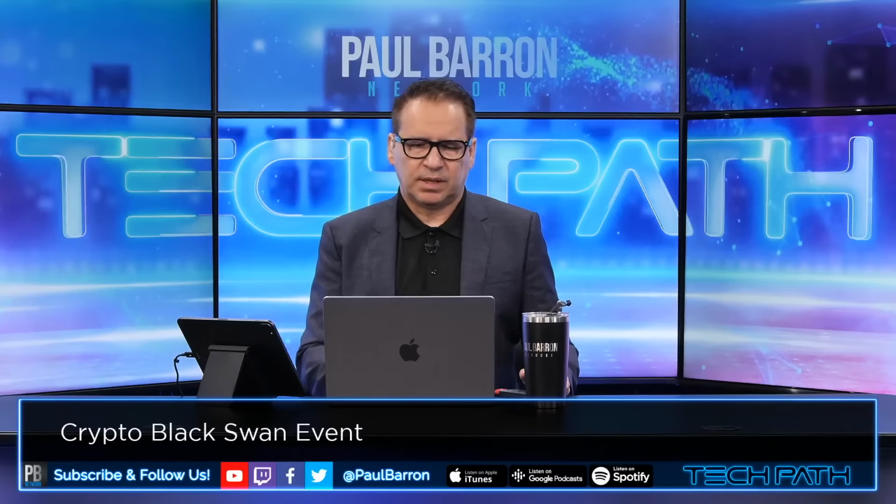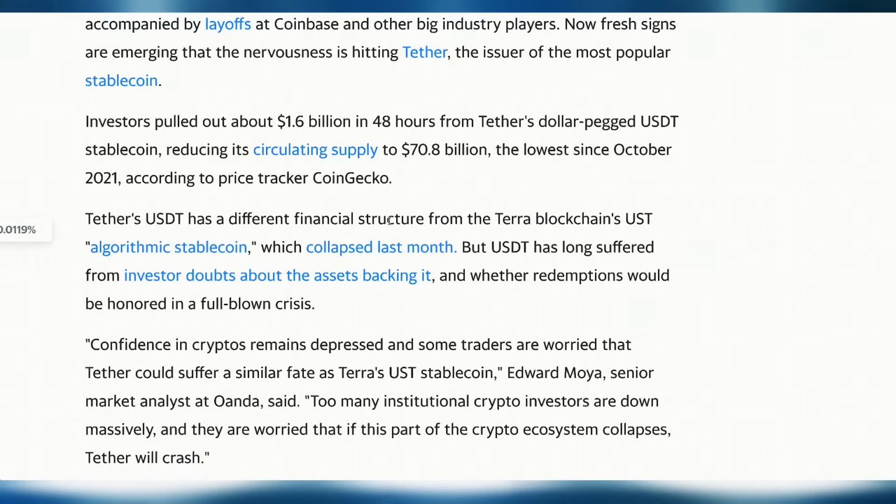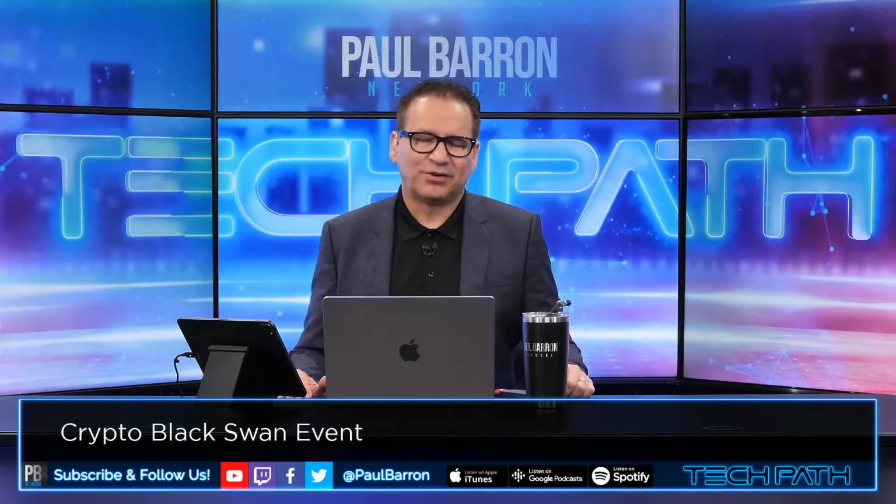But here's the numbers right here. Investors pulled out 1.6 billion in 48 hours from Tether's dollar-pegged USDT, reducing its circulating supply down to 70 billion. So we're fixing that. That's the Texan coming out at me, guys. We're starting to see an under $70 billion circulating supply. So this would be the lowest since October 2021.